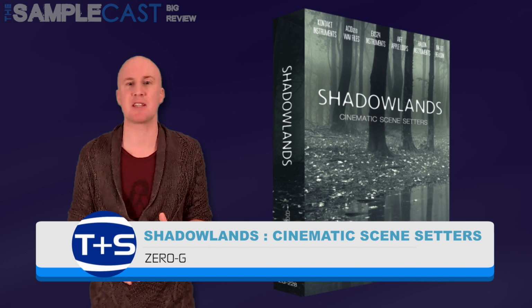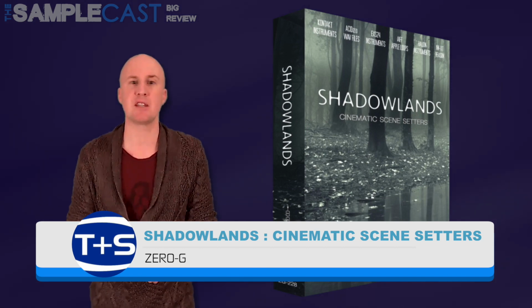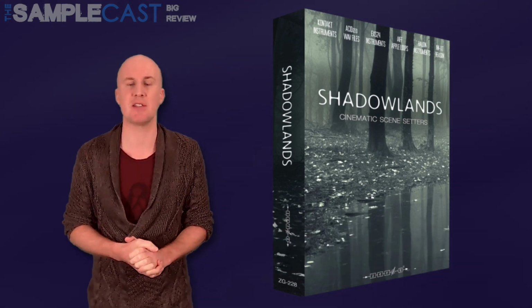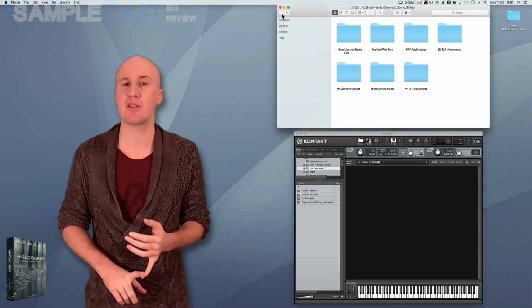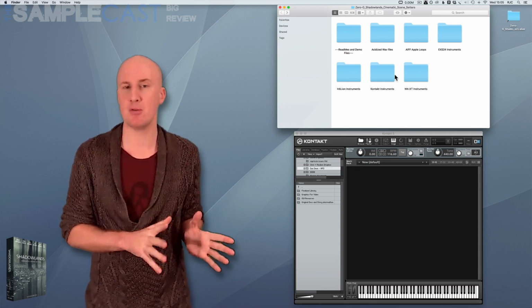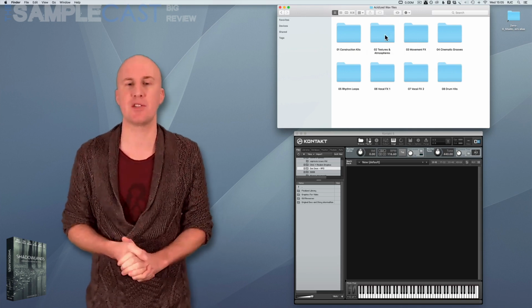This is Cinematic Scene Setters from 0G. Here you've got 50 construction kits, and the whole library is 16 gigabytes in size. So that's 1,480 audio files. You've got those in both the Apple Loops format and also acidized WAV format too.